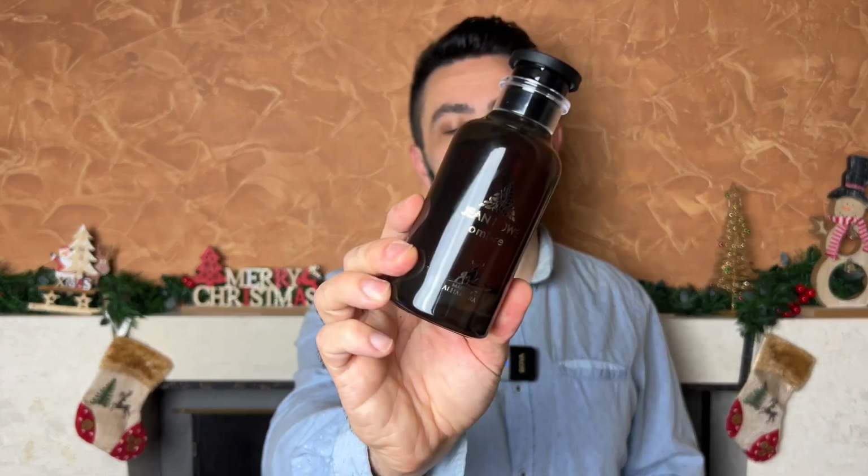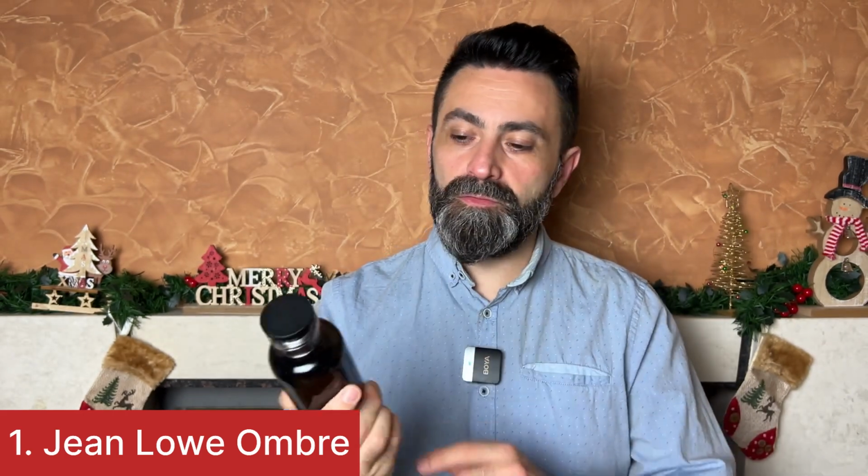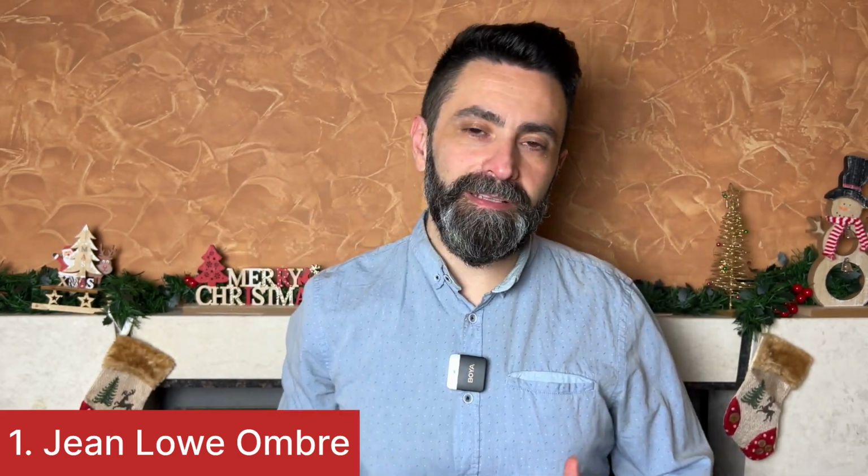And in 1st place, or in other words, the Maison Alhambra fragrance that I'm enjoying the most at my current time, my current favorite from the house of Maison Alhambra, is called Jean Lowe Ombre. When you look at the bottle, you immediately recognize that this is a clone of Louis Vuitton's Ombre Nomade, and it's a pretty decent clone.